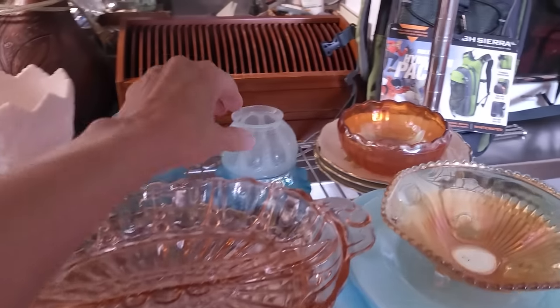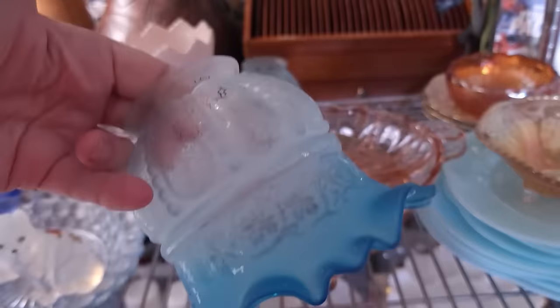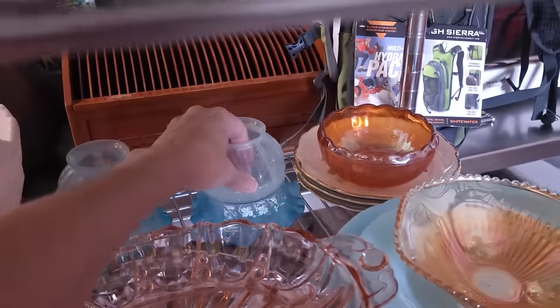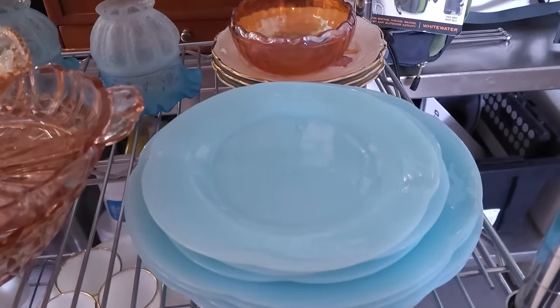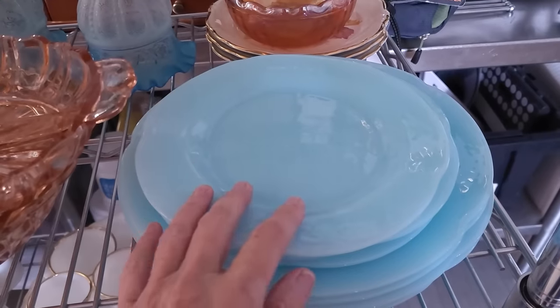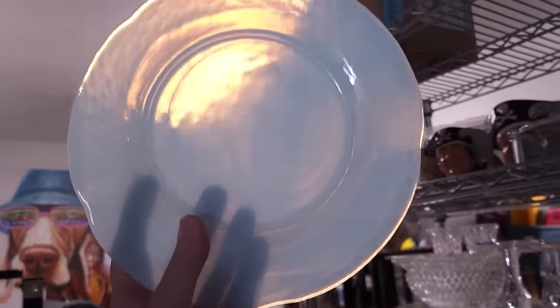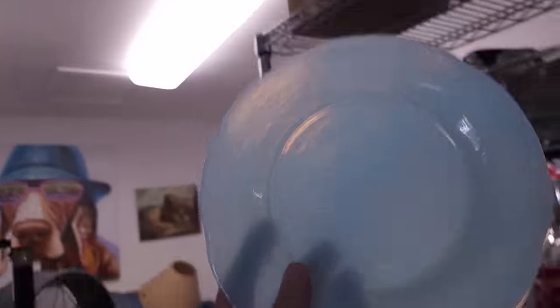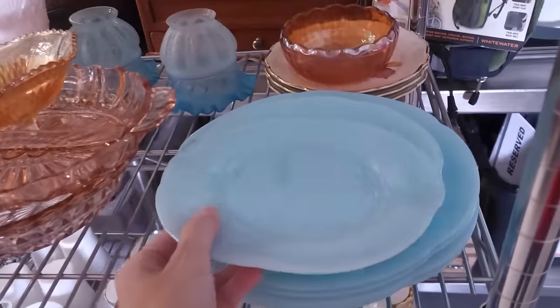Opalescent. These are beautiful. These shades. Oh, wow. Wish I had a lamp that I needed those for. Those are incredible. And then these. These remind me of the French opaline glass. And I'm kind of leaning toward them being that. They don't have any kind of a pattern. They're just kind of a, you know, a clear but a blue. Really, really incredible plates. I have to research those a little bit.